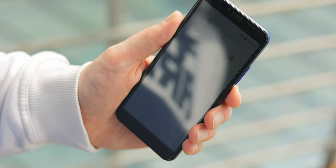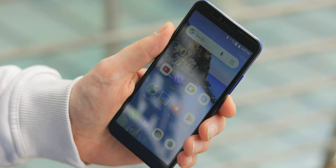Or you have it too low, you go out on a sunny day, you look at the phone and you can't see anything. Of course, there are these people who set their brightness to 100% and never touch it, but we will not speak about those people because they are lunatics.